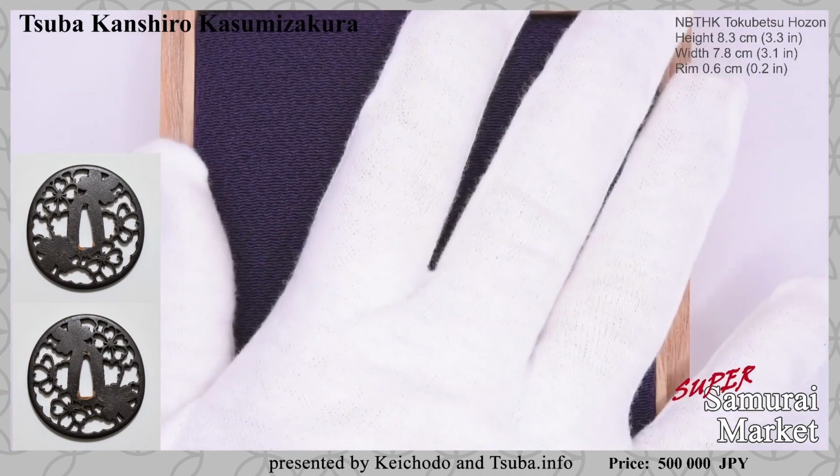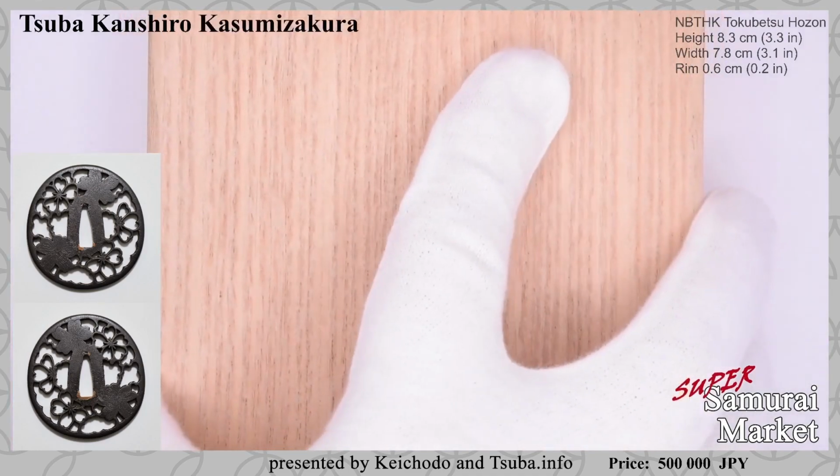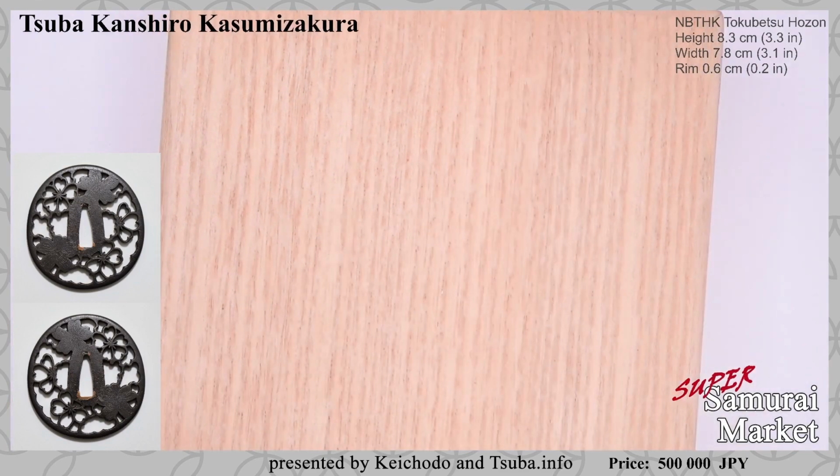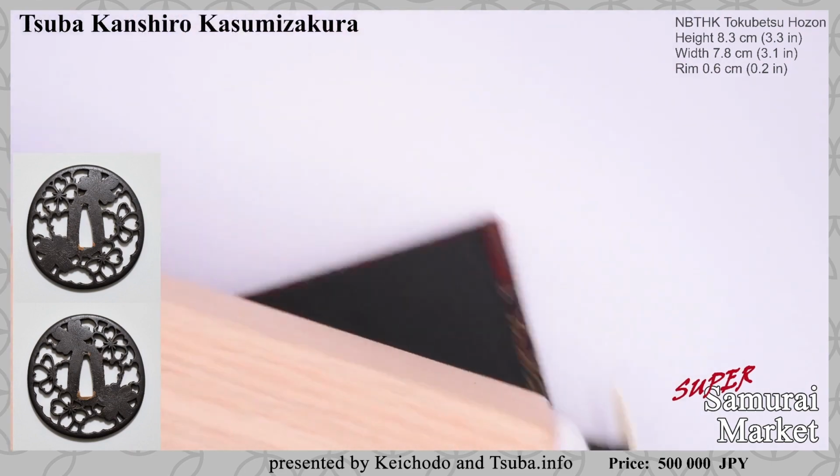It comes not only with a very nice custom-made kiri box, but also with a matching shifuku, which is the small pyjama the box can be put into.